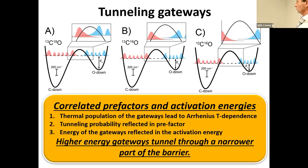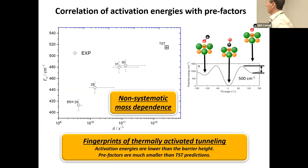So we came up with this idea. Essentially the question is how could we possibly explain this correlation? The idea we had was that if you start here in this upside down CO molecule and you have thermal population of some excited vibrational state, it can somehow specially tunnel through. The idea is that there's a resonant enhanced tunneling. It's not a continuum tunneling model. It's a resonance tunneling model.